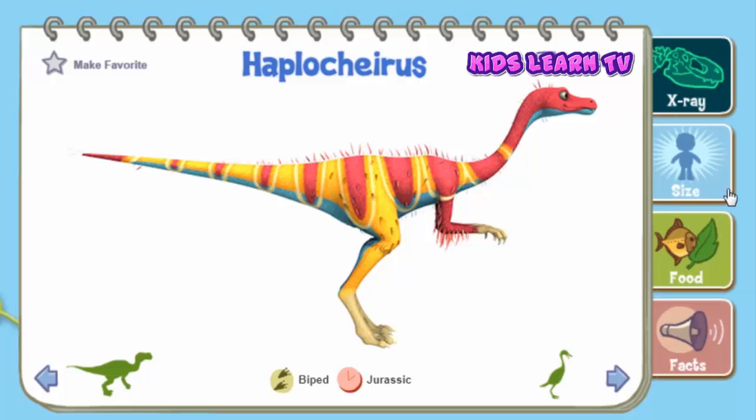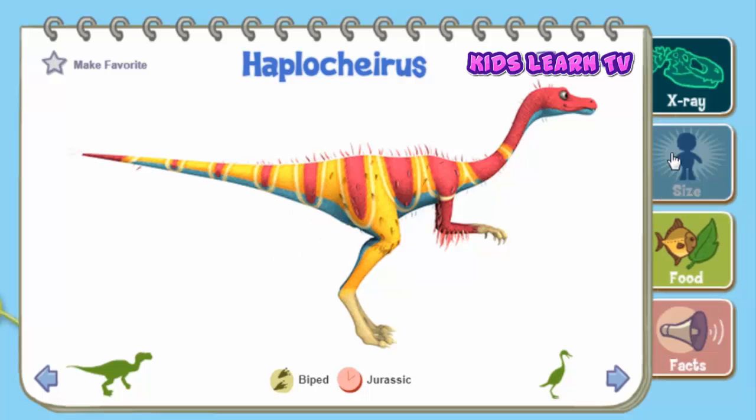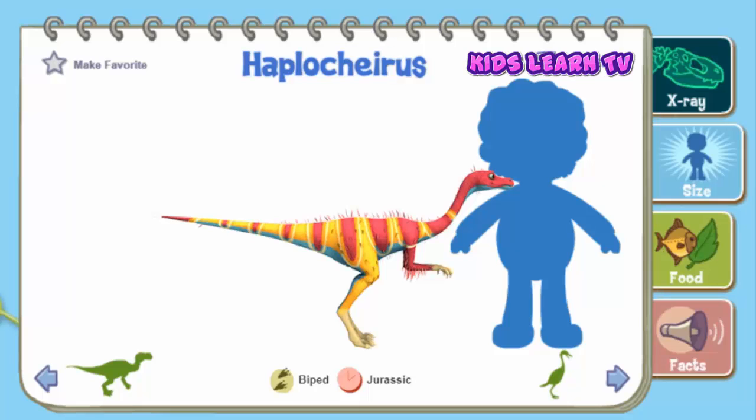Haplocaris. Haplocaris was a relatively small dinosaur that displayed many bird-like features, such as feathers and clawed hands. Haplocaris was a carnivore, or meat eater. This animal was about 1 kid tall.